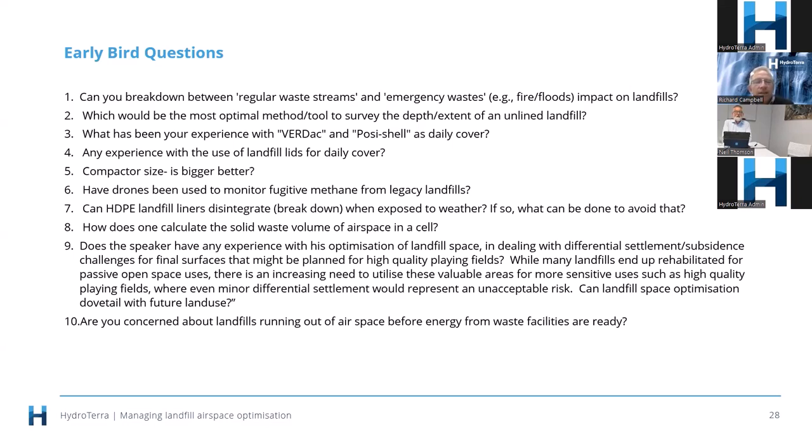Whether you need that better resolution depends a bit on your aim, right? If you're meeting a regulatory compliance requirement, or whether you're really looking to find out if there are any leaks at all through your cap. It's probably part of it too.